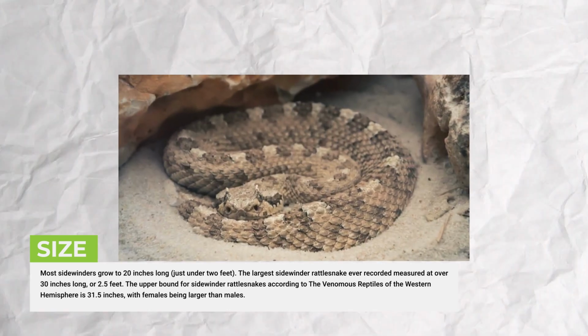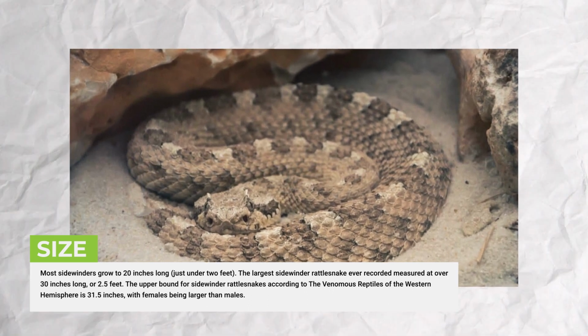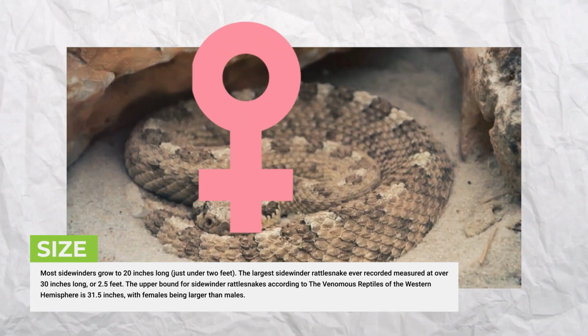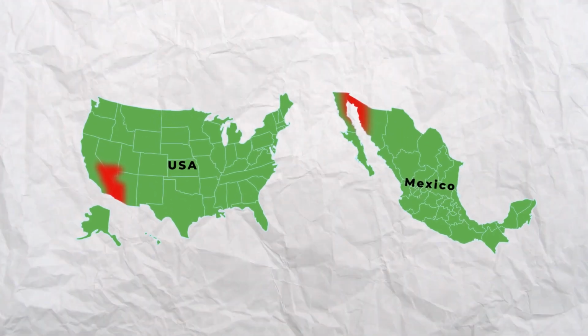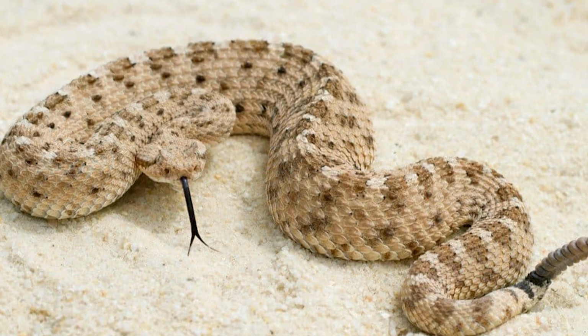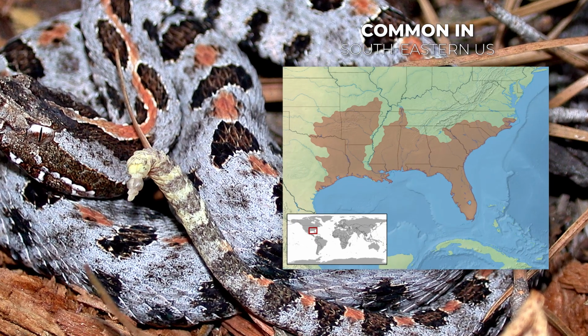The upper bound for Sidewinder rattlesnakes, according to the Venomous Reptiles of the Western Hemisphere, is 31.5 inches, with females being larger than males. Sidewinder rattlesnakes are pit vipers. They're native to the southwestern United States and northern Mexico. They don't grow quite as large as other rattlesnakes, but they're comparable in size to the pygmy rattlesnake, which is common in the southeastern United States.